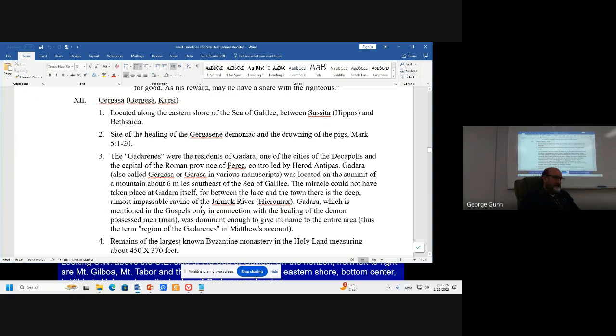Remember we talked about the watercourses, the Yarmouk or the Jarmouk River goes right through that area into the Sea of Galilee. So Gadara, which is mentioned in the Gospels only in connection with the healing of the demon-possessed men, was dominant enough to give its name to the entire area. So the term, the region of the Gadarenes in Matthew's account, Matthew said it happened in that region, not right there where you can't get across the Yarmouk River.